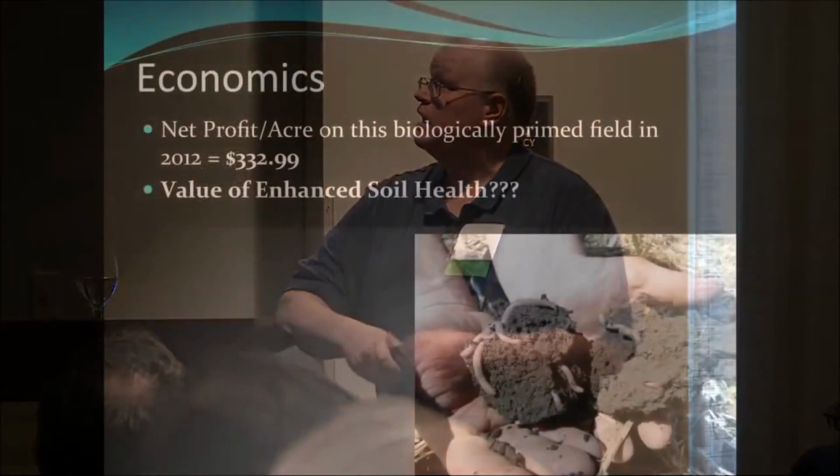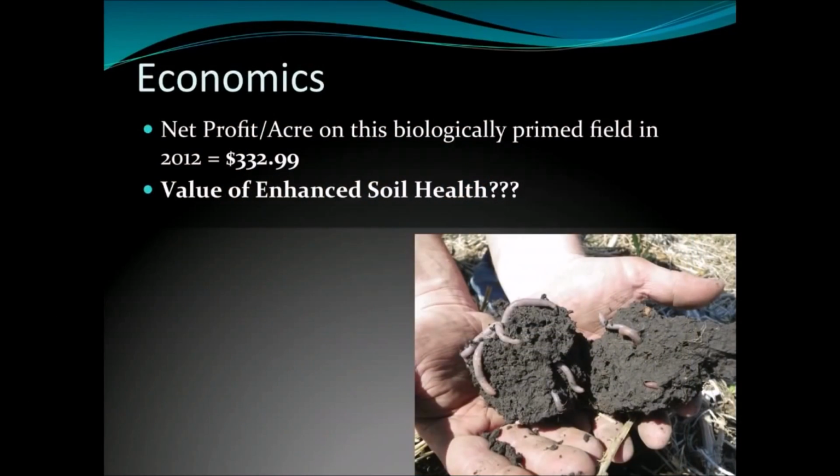This is the economics in the case of grazing the winter triticale and hairy vetch and then running the grass-finished cattle on there. We still netted $333 an acre. That's not as much money as I can make on corn or some of my cash crops, but I'd never make that much money on my corn or cash crops if I didn't do this.